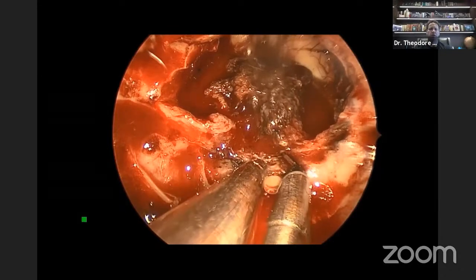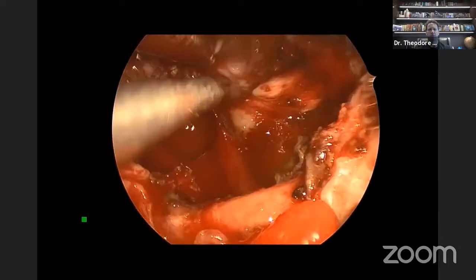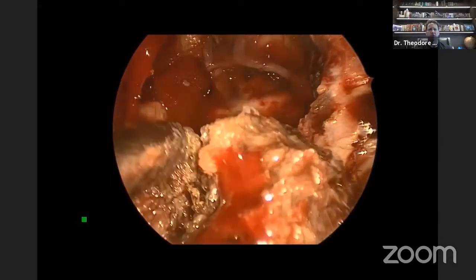And then we'll resect the diaphragma sellae sharply and then roll the tumor up off the stalk. You can see that here when it slows down, and then take the tumor out.